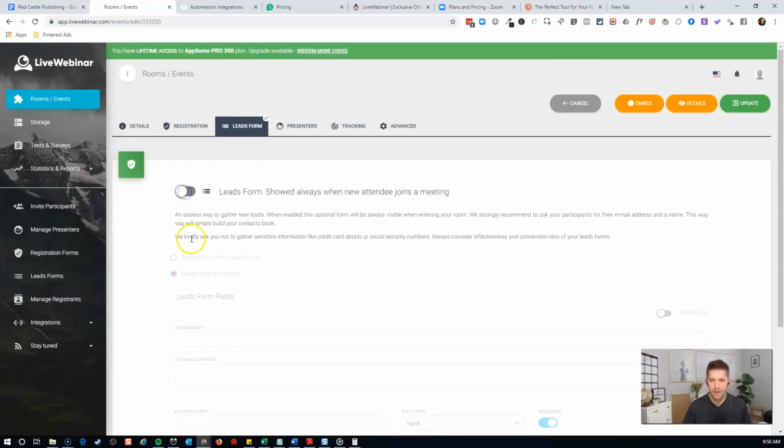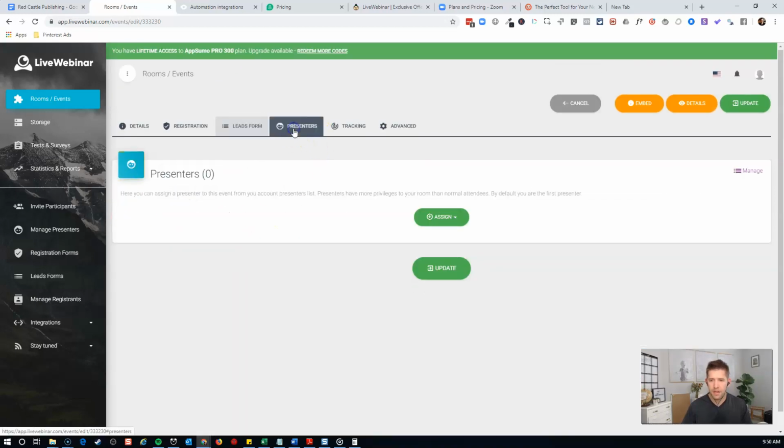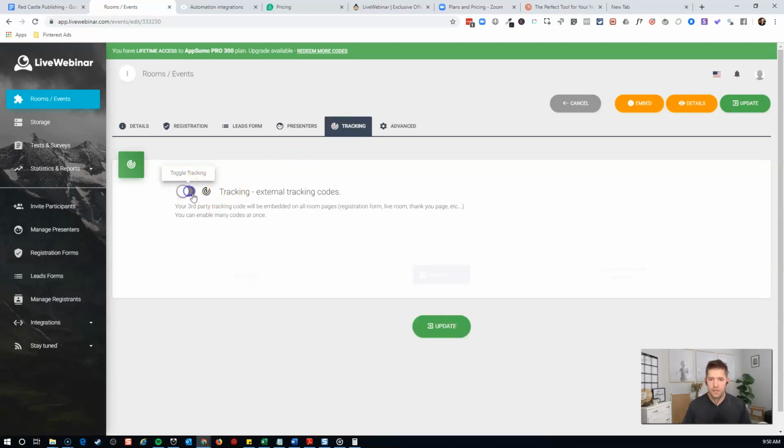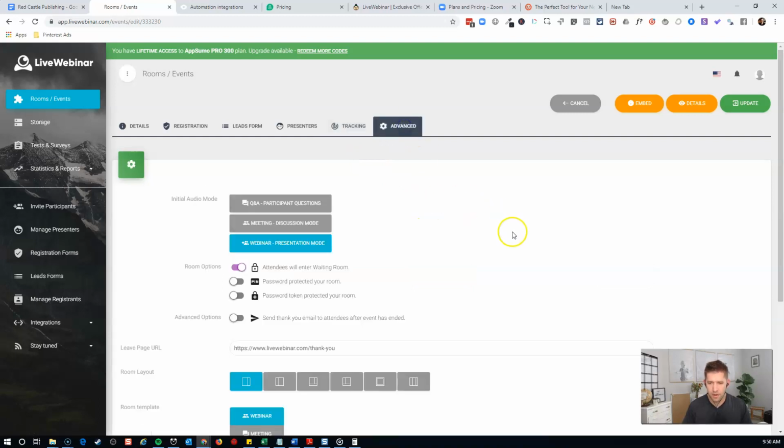I'll turn that off for now as well. And then under presenters, you can create multiple presenters here by going to this manage button. Oops, we'll skip over the presenters for now because that's something you can also handle inside of the room itself. And you can put in your pixel for registrations and analytics and everything else you might want there. I'll skip over that for this quick review.